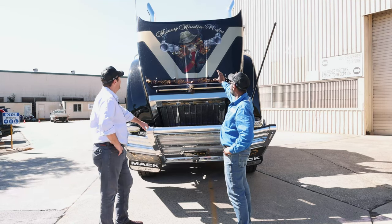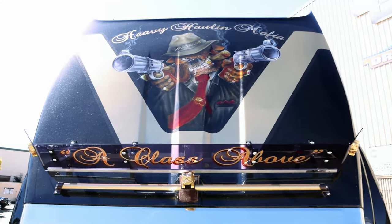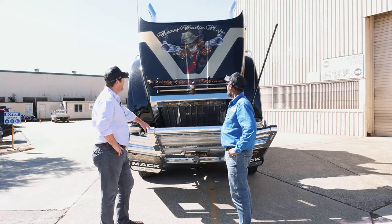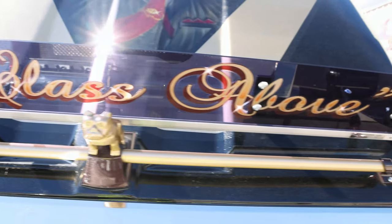So we've got the dog with its guns hanging out with his cigar. He's a very classy dog and very gangster style dog. So he's a bit of a mixture of both breeds. Yeah. And then we've got the class above to sort of match the whole lot. That's the name of the truck, the class above as well.